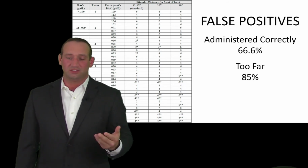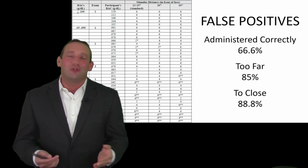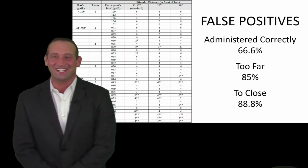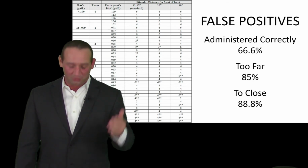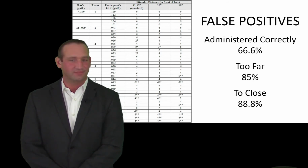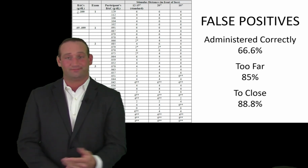And if you go too close, what do we get? 88.8. That is 24 out of 27 people. I could have rounded up. I could have gone to 89, but I went to 88.8, trying to be generous. That is a near 90% failure when the officer holds the stimulus too close. Nearly 90% of people under the legal limit are getting arrested despite committing 0 crime at all.